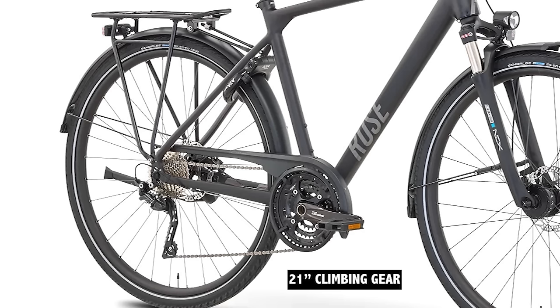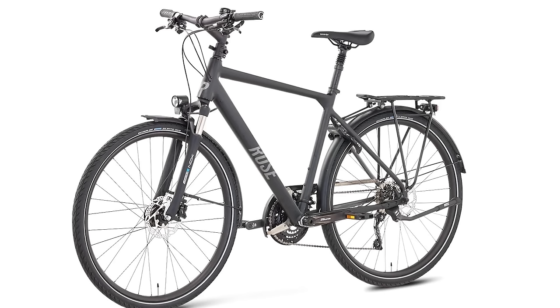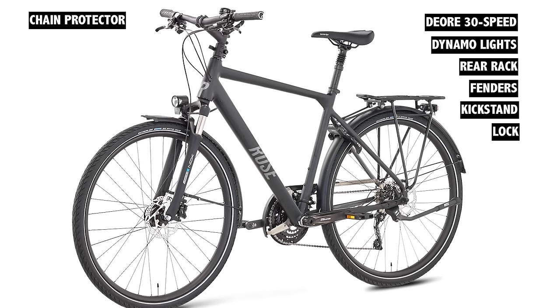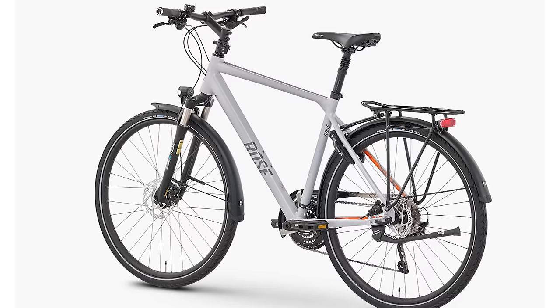The 21-inch climbing gear is decent for most touring applications, and the frame geometry is both upright and stable. The Multisport has a Shimano Deore 30-speed groupset, dynamo lights, rear rack, fenders, kickstand, lock, chain protector, and a suspension seat post. It's a killer deal.